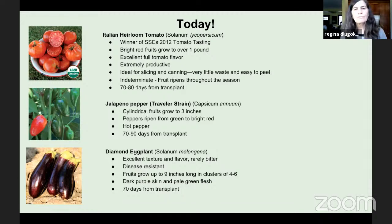The jalapeno pepper we're growing today is called Traveler Strain. If you look at your packet, there's a nice little story why they call it that. I just looked at that today and I was really interested. I love when people get creative on how they name things. I have tomatoes that I don't even know what they are, and I make my own names up. I mean, I don't sell those. I keep those for myself.